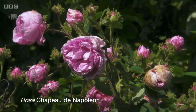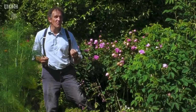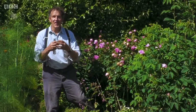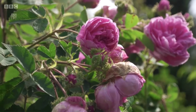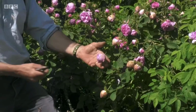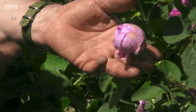But if you have wet weather at this time of year, particularly if it's interspersed with blasts of hot sunshine, then they stay closed and the outer petals form a kind of hard casing and the flowers can never open. And that's called balling. And this is a pretty good example. So you can see that it's swollen, but it hasn't opened out.